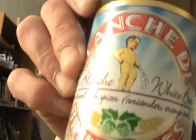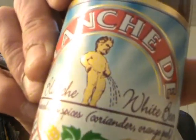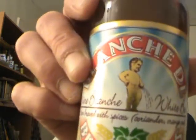I just saw this on the shelf. Looked a little odd. It's a plain white cap, sort of, and on the cap is written wit beer, bière blanche, birra bianca, white beer. It's the Blanche de Bruxelles. It says bière blanche, white beer. It's got, I don't know if you can see that, a little kid peeing on the beer, I guess. I guess it's going to be a yellow beer from the looks of that.